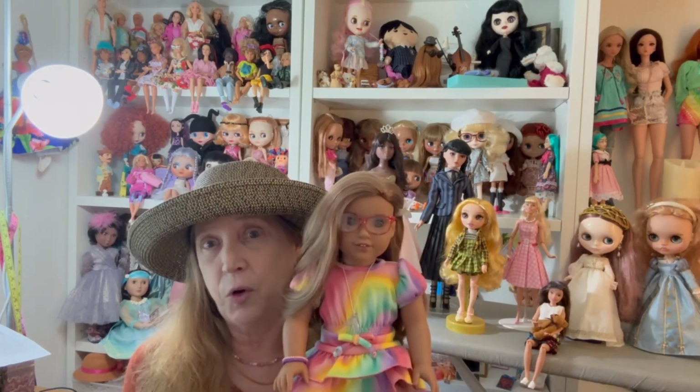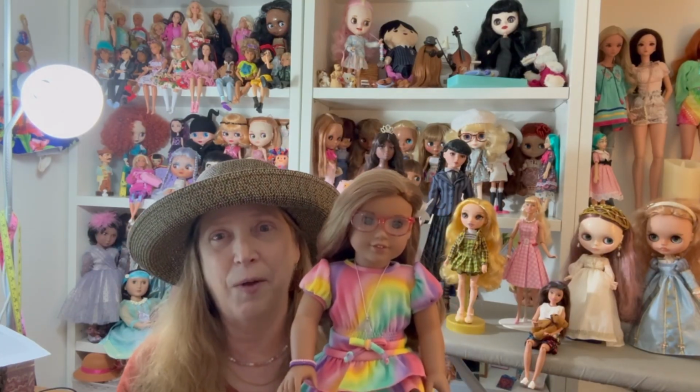But if you're in the U.S. and you want to expand your collection, or even if you're not in the U.S. and you've thought about buying other types of dolls other than Blythe, I'm going to give you my opinion on some of the ones in my collection that I've been super, super happy with. Let me start with American Girl, since she's in my hands right now.